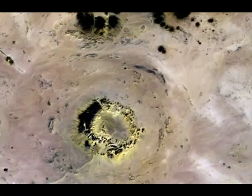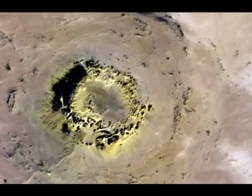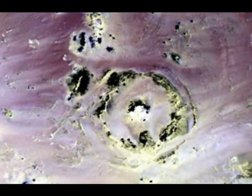With a diameter of 11 kilometers, the oasis structure is the larger one of the two meteorite craters. The BP structure, 80 kilometers to the north, is just 3 kilometers wide.